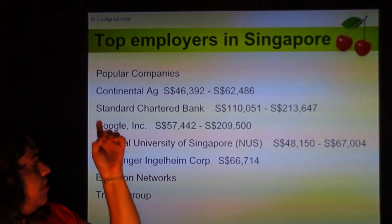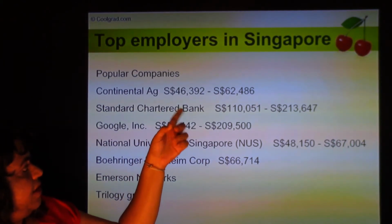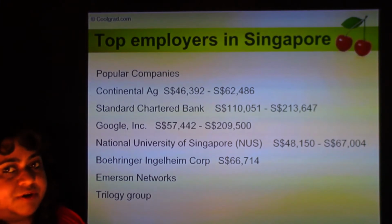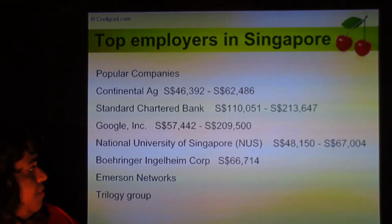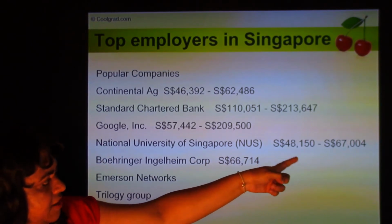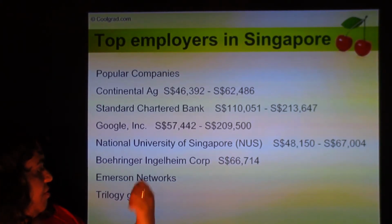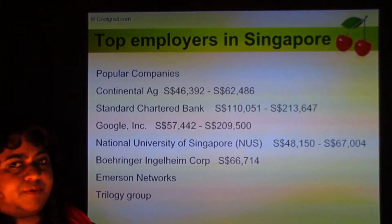Top employers in Singapore. So there's Continental AG, and they pay anywhere from $46,000 to $68,000. Standard Chartered Bank about $110,000 to $213,000 Singapore dollars. Google, they pay anywhere from $57,000 to $209,000 per annum. And then National University of Singapore, they employ people, $48,000 to $67,000. Boehringer Ingelheim Corporation, $66,700 approximately per annum. Emerson Networks, Trilogy Group. These are all some of the top employers for these graduates who study in Singapore's top universities.